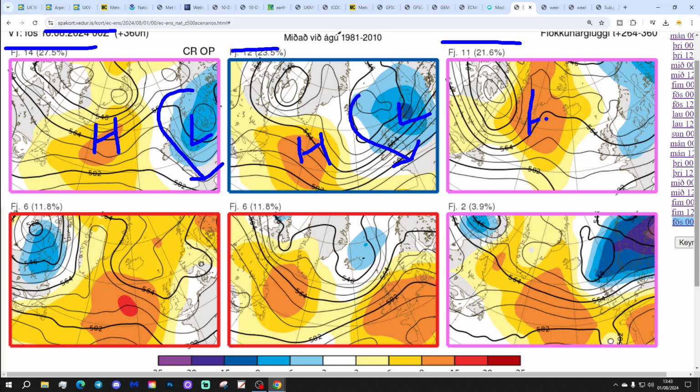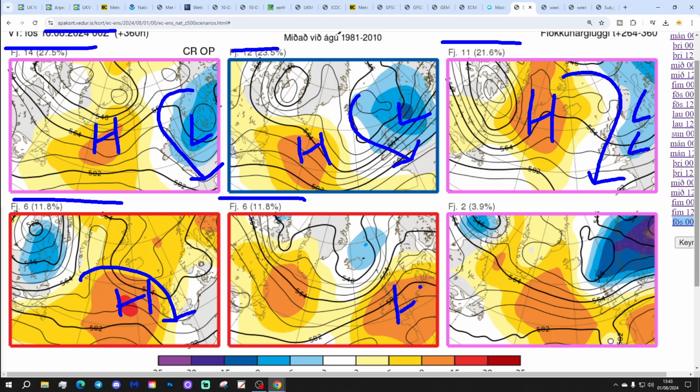11 with a mid-Atlantic ridge going up towards Greenland, low pressure across the north and west of Europe, winds coming in from a northeasterly direction. 6 with high pressure in the Atlantic, that's a bit drier, but probably still quite cool with the wind direction. Another 6 with high pressure to the south of the country, that will drag up some warmer air from the south, and 2 with low pressure to the northeast, high pressure in the Atlantic, and that keeps things rather showery and a bit on the cool side.